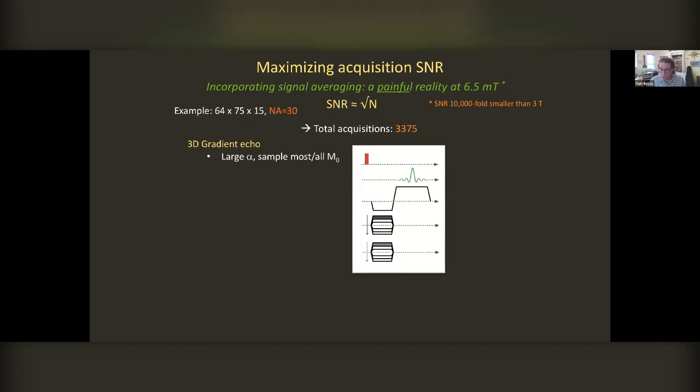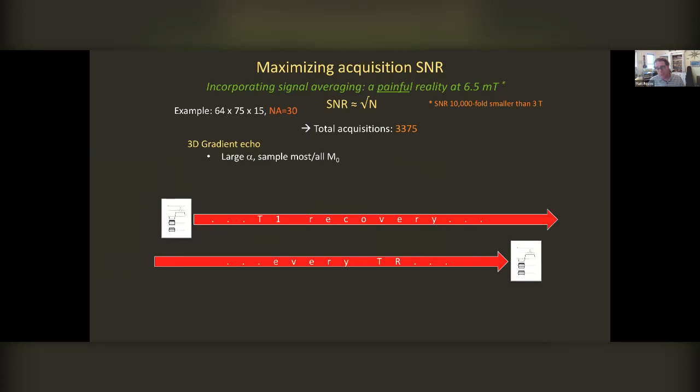And let's just look at the sequences you all know about and how well they work at ultra low field. Well, a gradient echo is great. You do a 90 degree pulse, right? And then you wait for thermal recovery and you do another 90 degree pulse. T1s are shorter at low field, so that helps a little bit, but it's still around 750 milliseconds per shot. And so that acquisition time takes 40 minutes.